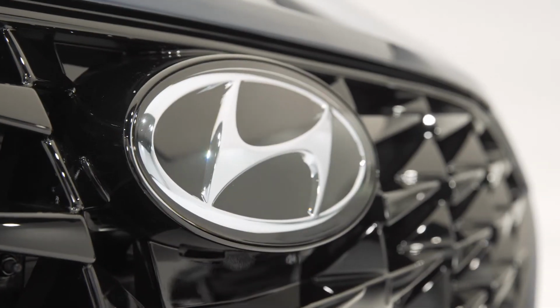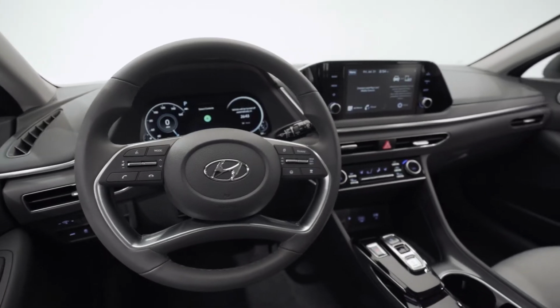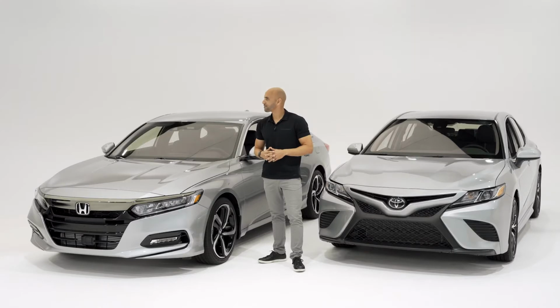$26,980. And Sonata comes in at 37 mpg highway, 191 horsepower from its 2.5-liter engine, 8-speed automatic transmission, priced at $26,900. Now, all 3 of these are mid-size sedans that seat up to 5, and all 3 have been popular models in the category for quite some time. So, Gian, let's see how they stack up.